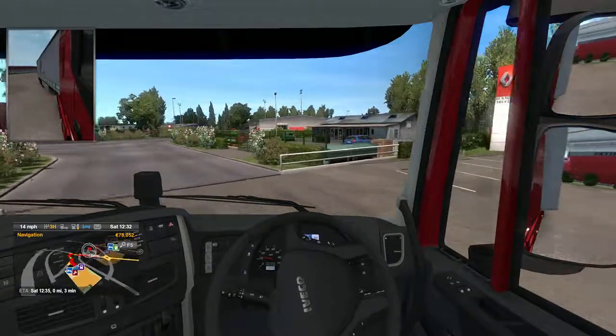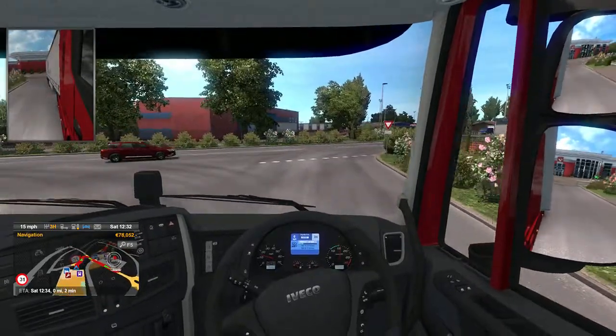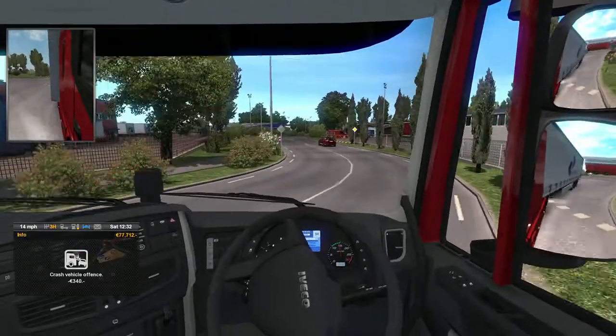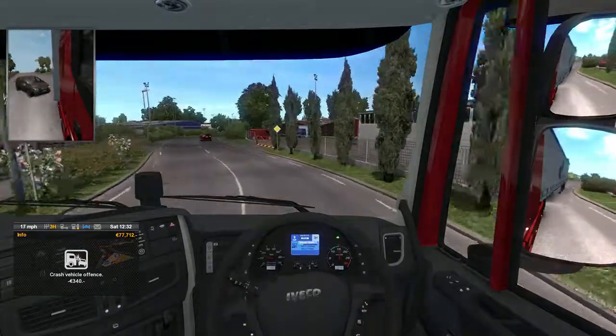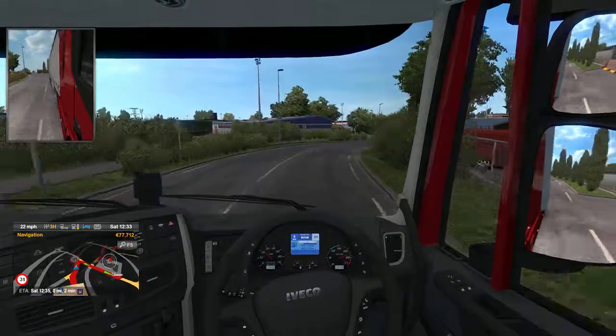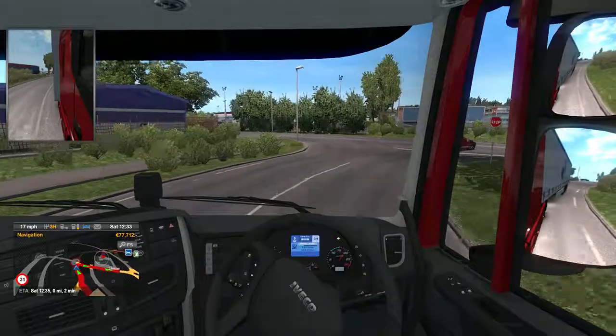That's the beauty of the repair shops in the game. You can go to any dealer or any repair place and get any make and model of truck repaired. You're not limited, say, to going to a Renault dealer where they can only get Renaults repaired. You can get any repaired.